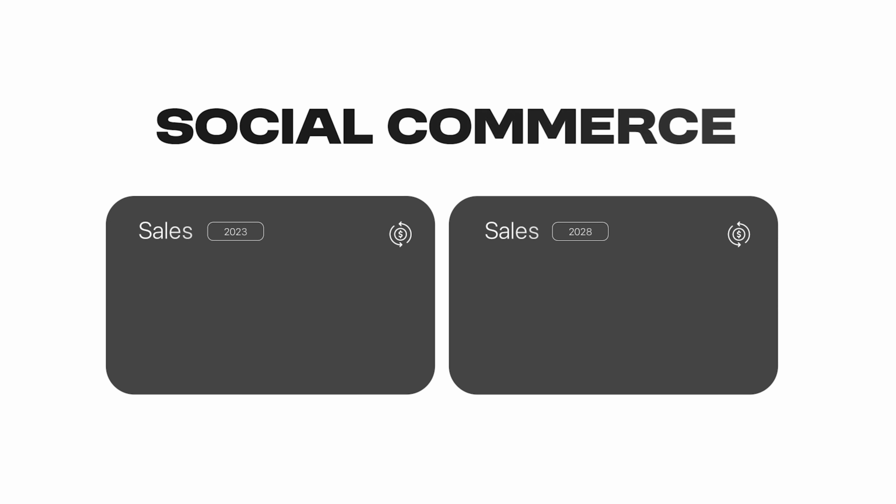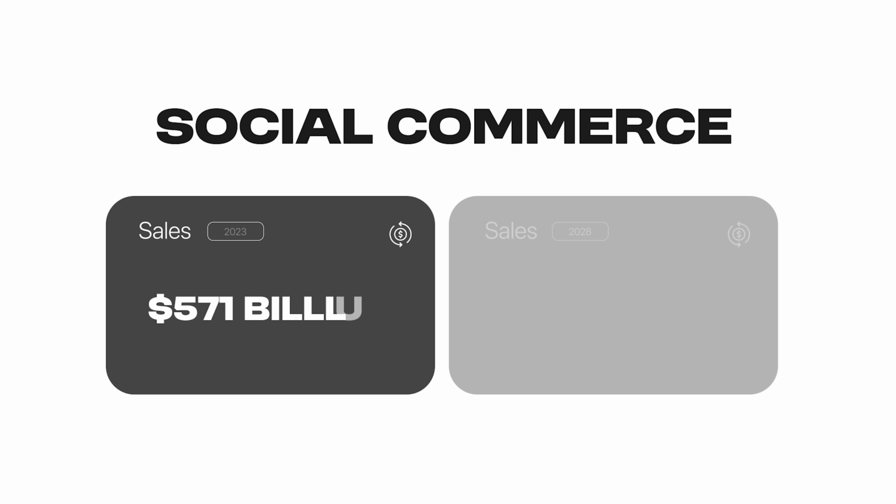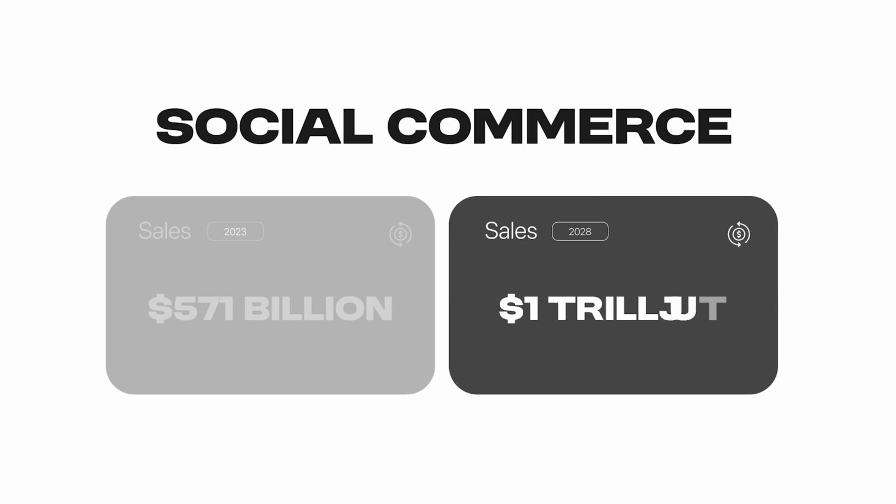This creates a paradox. Social commerce drove $571 billion in sales in 2023, projected to exceed $1 trillion by 2028. Millennials are expected to account for 33% of social commerce spending. Gen Z accounts for 29%. But loyalty among these buyers isn't deep. It's fast, emotional, and tied to cultural moments. True loyalty, the kind where customers stick with you through algorithm changes and price increases, has actually declined. In 2024, it dropped 5%, and now it's at 29% in 2025.